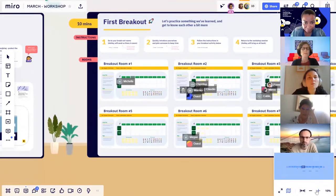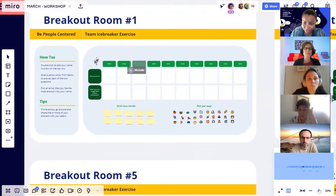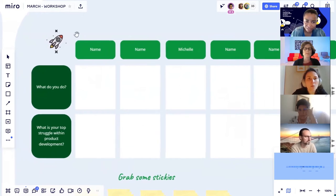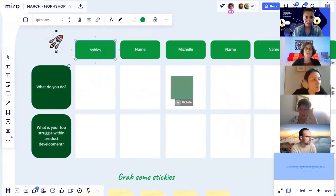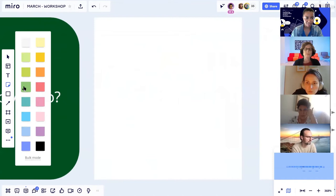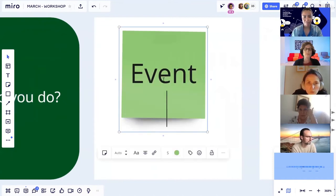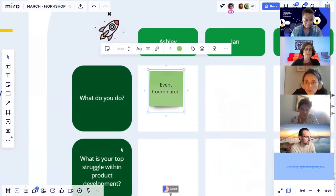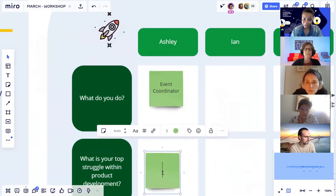We're in breakout room number one. So we're right here. Our first question is, what do you do? And we're gonna put our names. And then, what is your top struggle within product development? Put mine on a sticky. Actually, I'm an event coordinator, so I don't have any struggles with product development. I'm here representing Miro, but I'd be curious to see what you share with the team as your top struggle.